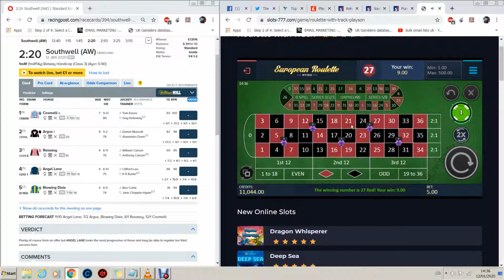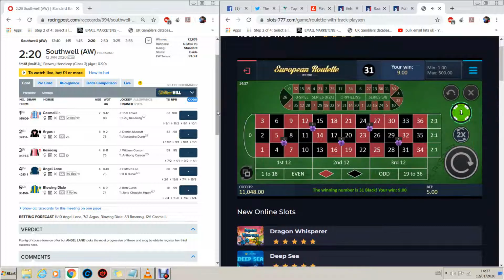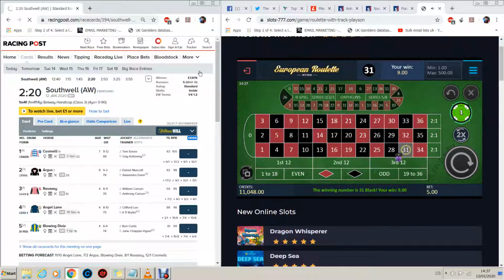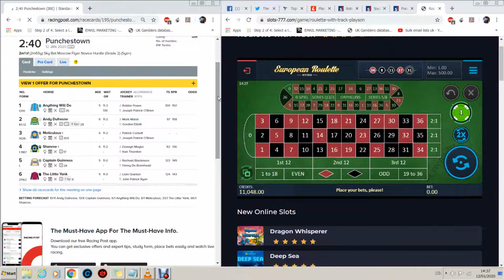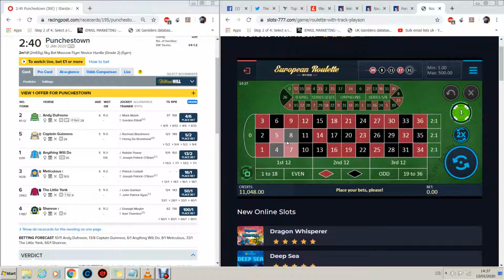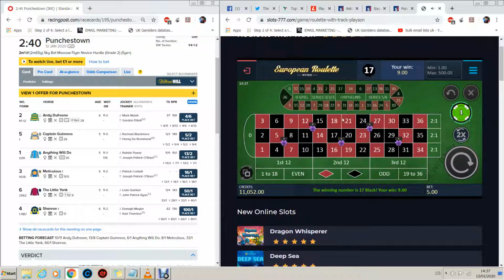27 red. So that was a hit. So we're at 44 now. Black. I've got a couple of races at the minute that I'm not interested in. The system isn't throwing up, so I can play this roulette in between. So we're at £48 now. 2, 3, 4, 5. 17 black. That's a win again. So we're at £52 now. Profit, so we'll leave that now. So you get the gist.